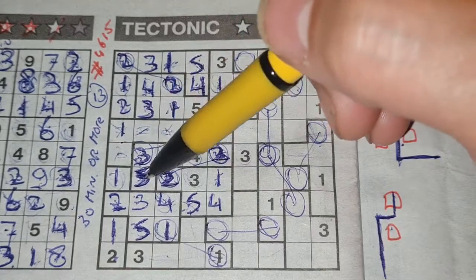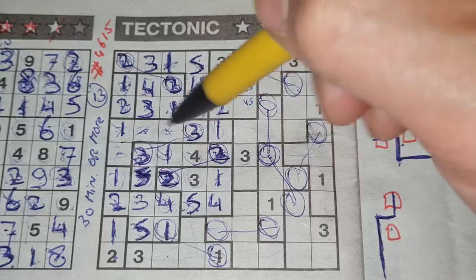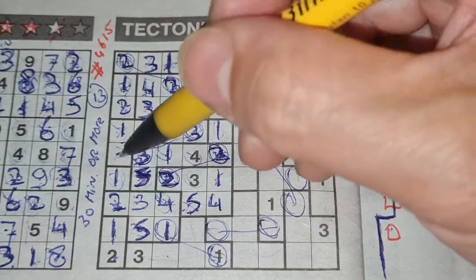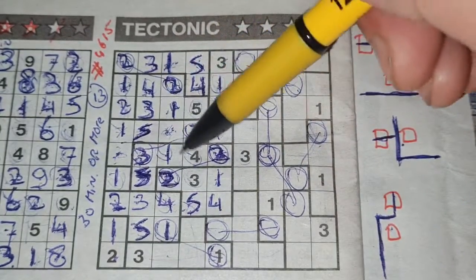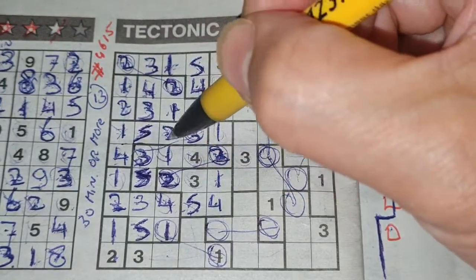This box cannot be a 5. That box cannot be a 5. So 1 box left for the 5 in this L-shaped area should be here. 2 numbers left in this L-shaped area for numbers 2 and the 4. We have a 4 there, no 4 there. 4 should be here. And the 2 goes there.